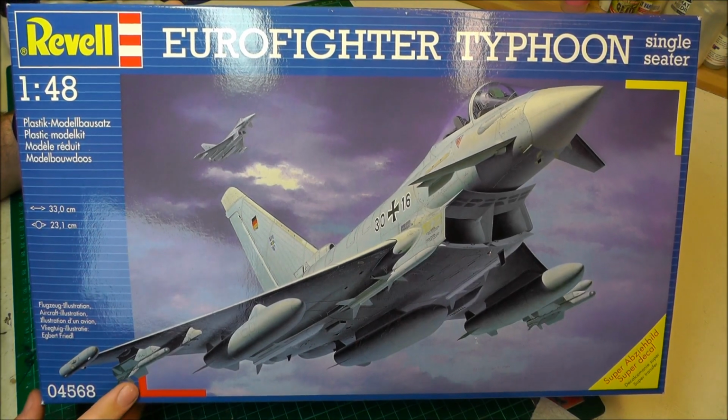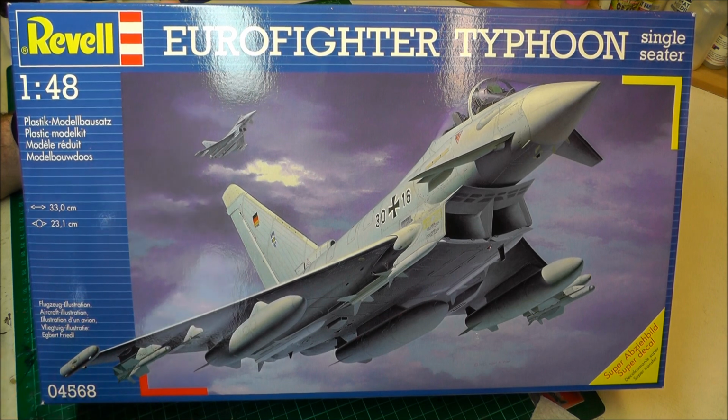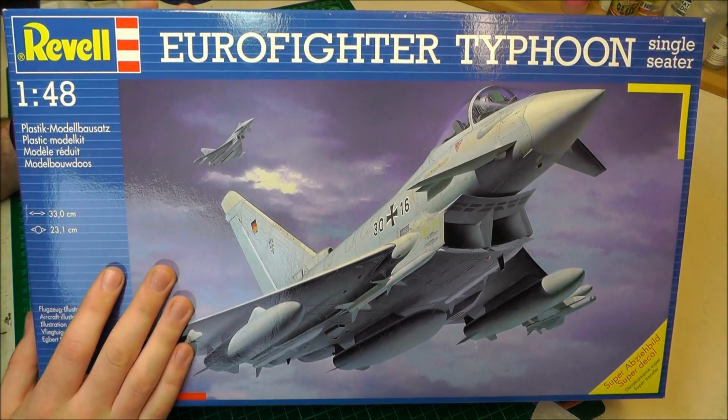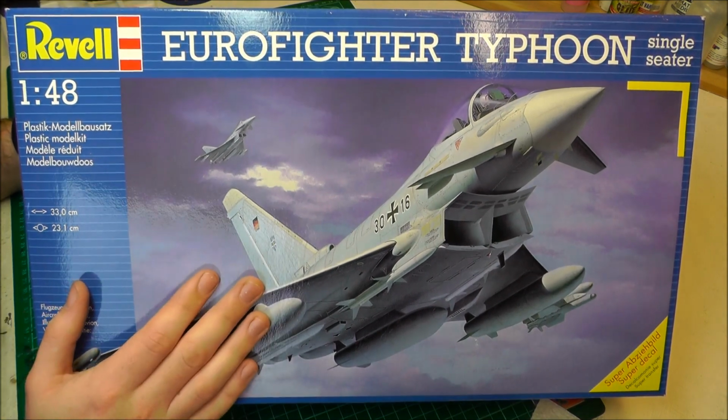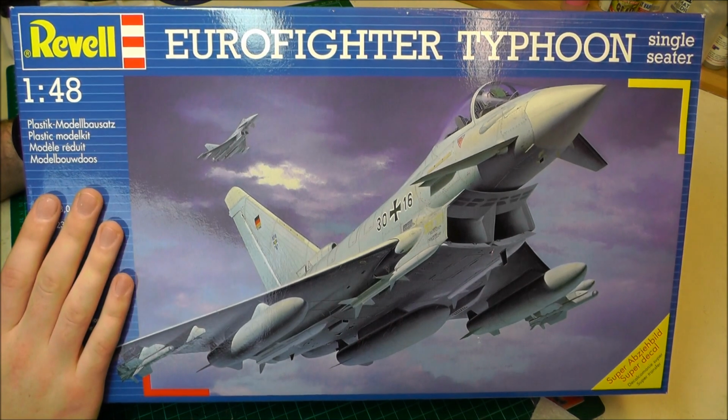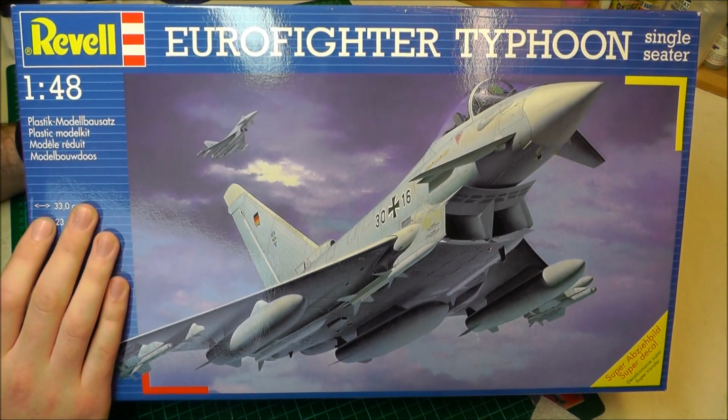Here is another inbox review by Genesis Models, and my name's Bobby Waldron, and what this inbox review is going to be is the Eurofighter Typhoon single-seater 1/48 scale, and the manufacturer is Revell.